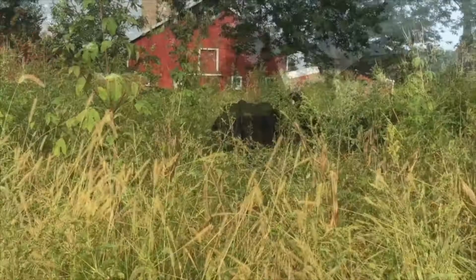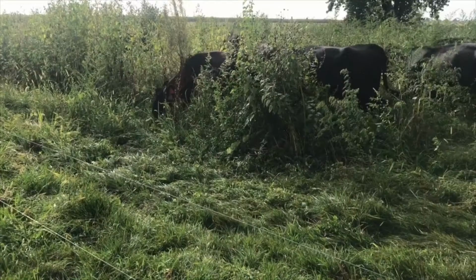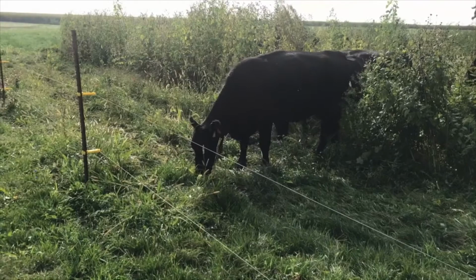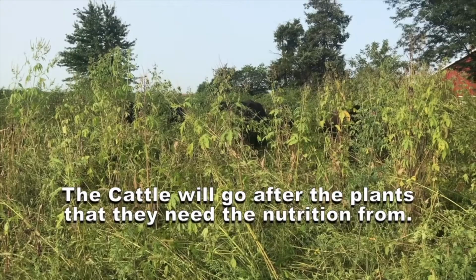Pre-graze and post-graze forage biomass was air-dried and weighed and averaged over three samples. The average pre-graze biomass was 14,520 pounds of dry matter weight per acre. The average post-graze biomass or residue was 9,317 pounds per acre, for a net average forage removal of 5,203 pounds per acre dry matter weight. The cattle will go after the plants that they need the nutrition from.